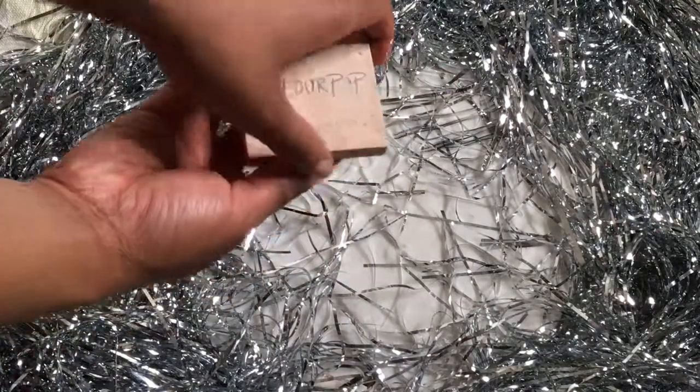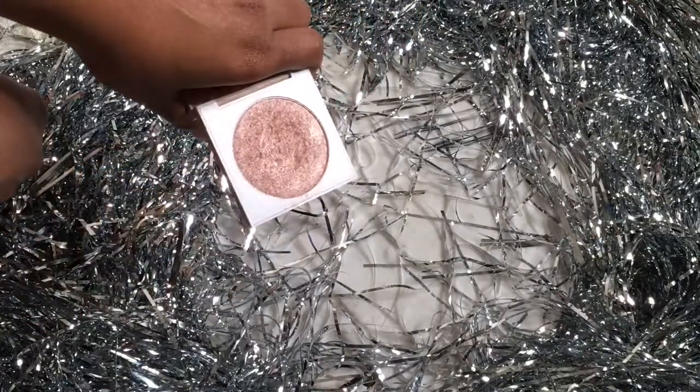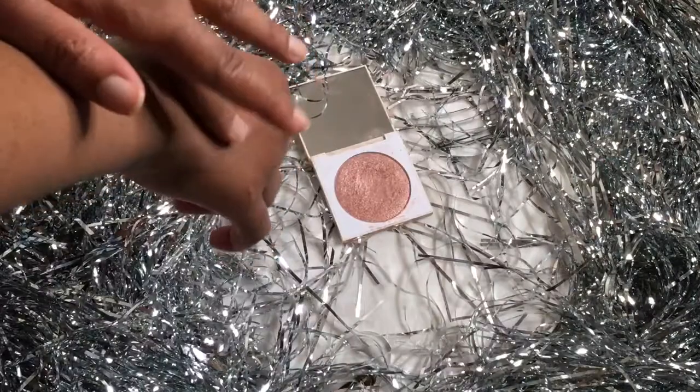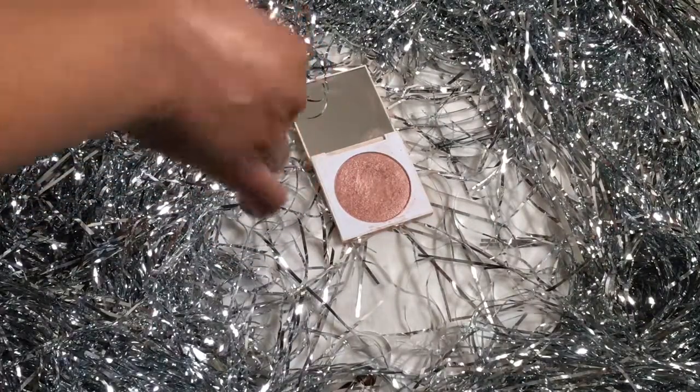I also love the Colourpop pressed powder highlighters. They have the texture of crushed diamond powder set in gel. This is the shade Total Package. It leaves a wet sheen on the face, but it doesn't make me look greasy throughout the day.